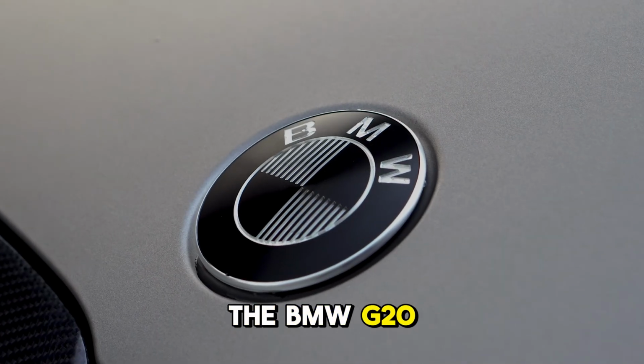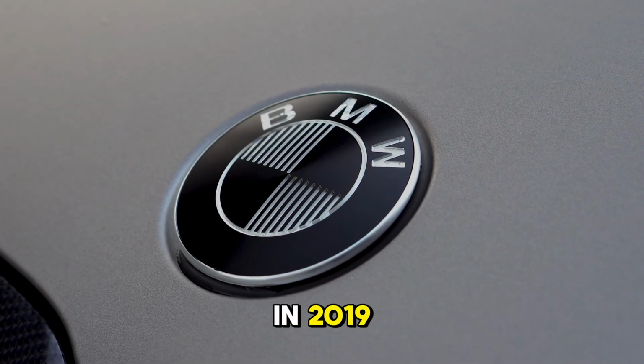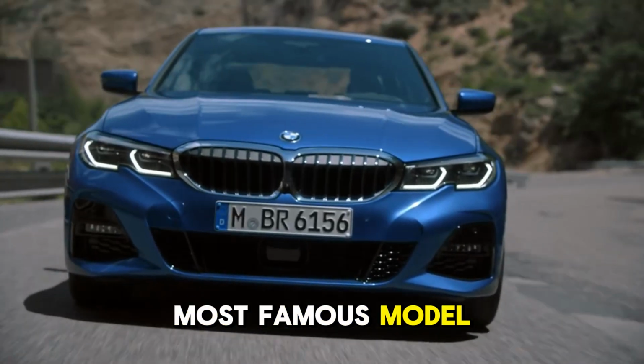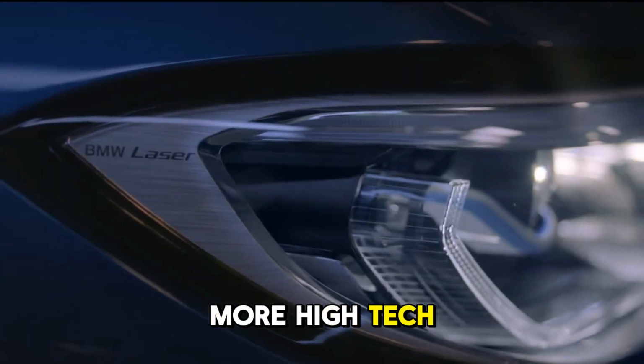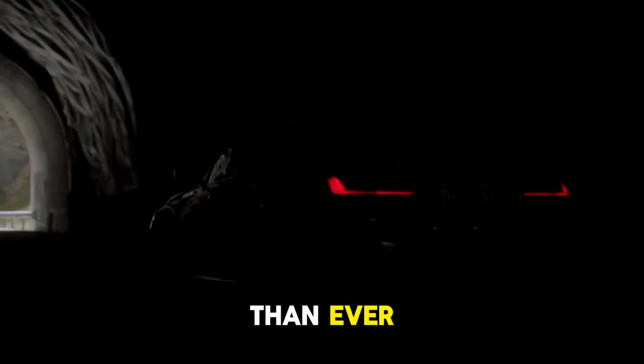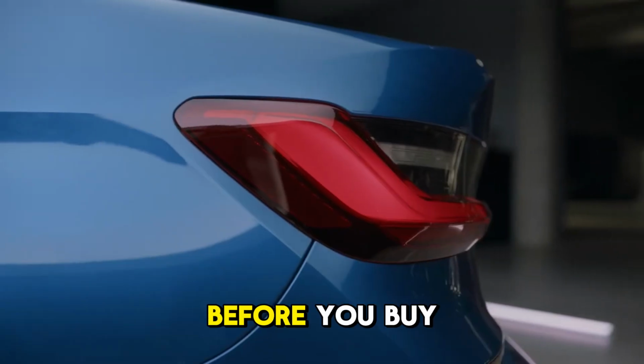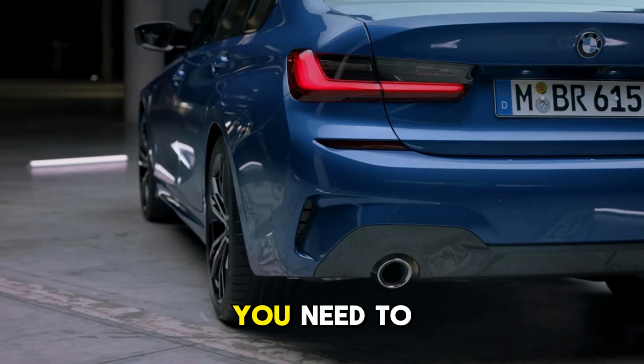The BMW G23 series, launched in 2019, is the latest evolution of BMW's most famous model. Bigger, more high-tech, and more refined than ever. But is it still the ultimate driving machine? Before you buy one, here's everything you need to know.